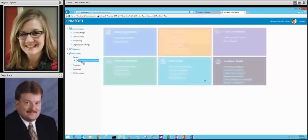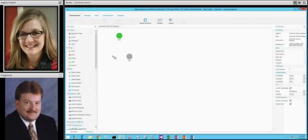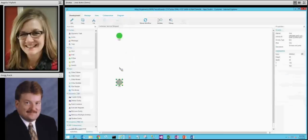So what I'll do is I'll go ahead and open up the Business Process Application Development Studio. We call this the App Studio part of Sequence. Think of it very similar to a Microsoft Visio type design canvas, where you could drag and drop various activities and swim lanes onto the design canvas to model a business process.